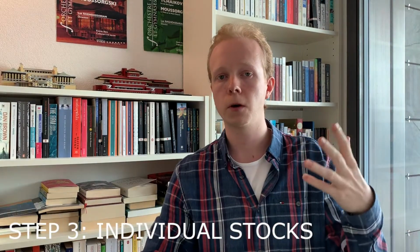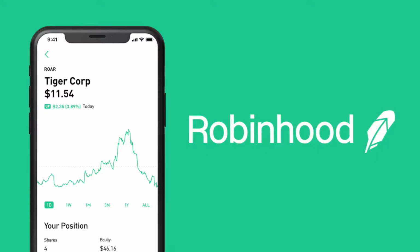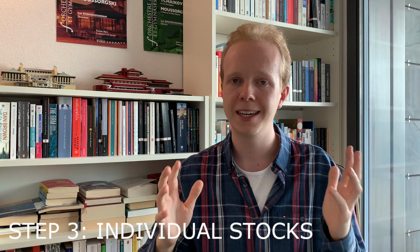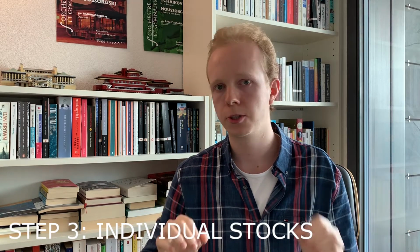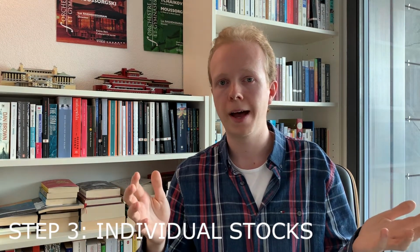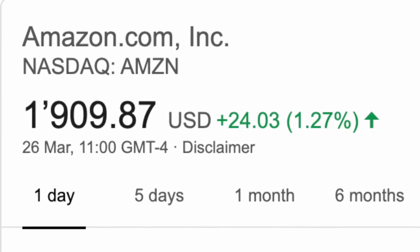Now, you can use a 401k pension account if you want, or you can use an app like Robinhood, which is absolutely free of any commission. However, Robinhood does have very bad customer service, and they do not offer any fractional stocks. So if you want to buy, let's say, Amazon stock, you have to buy the full price of $2,000.